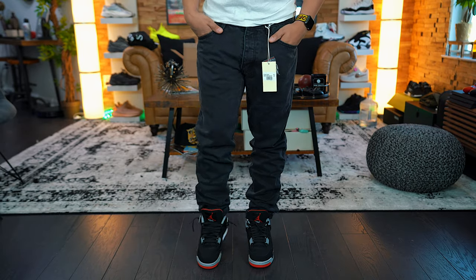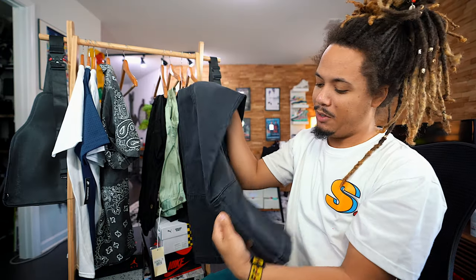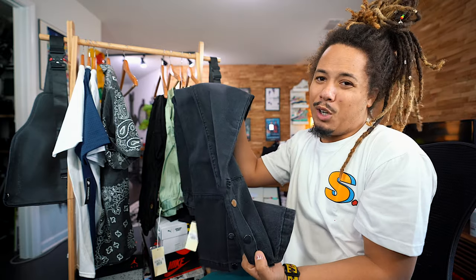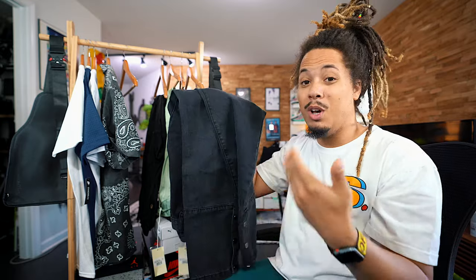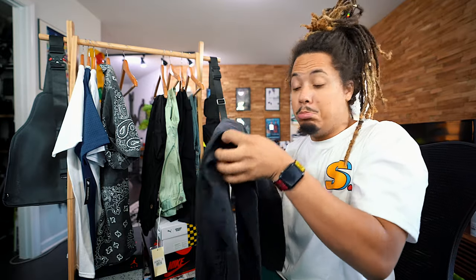And overall, real good jeans as well. Got the buttons, you can kind of do what you want. It's more of a look for me. I'm not actually using the buttons, like I don't pop any of them or anything like that. It's more so a look, and they're pretty dope. I can't complain.